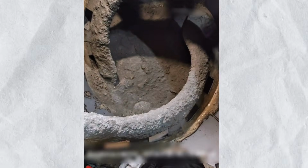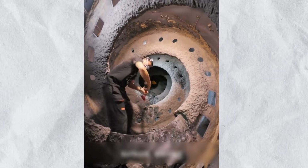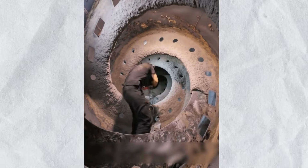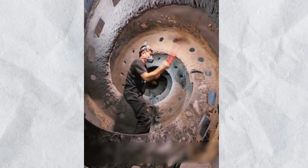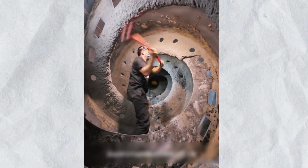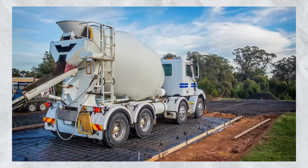In the world of industrial maintenance, there is no job more backbreaking, cramped, or expensive than cleaning out a hardened mixer. This isn't something you can fix with a garden hose. This is a brutal fight against chemistry and physics. It involves heavy hammers, high-pressure water, and sometimes dangerous chemicals.